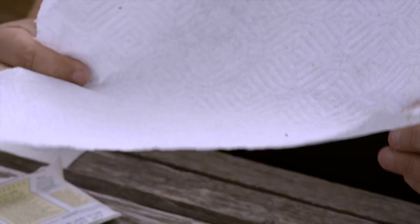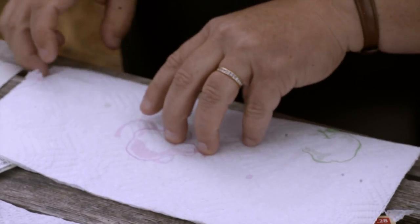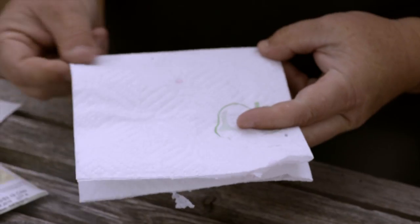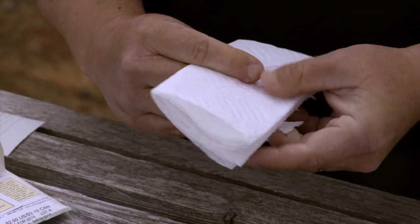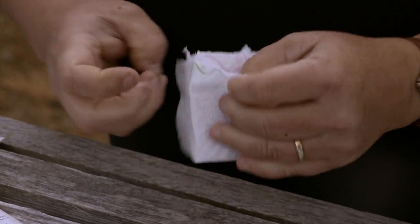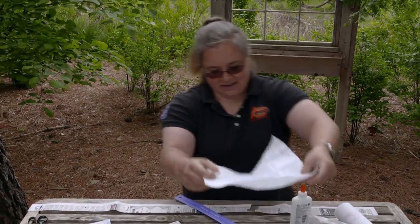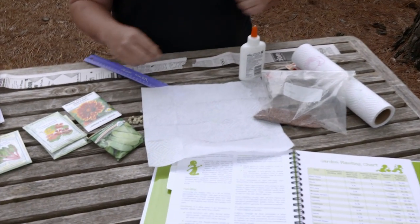Well, if you fold it in half, that makes 2 squares. Fold it in half again, how many does that make? 4. Fold it in half again, you've got 8. And in half again is 16. Now when you open it up, you have 16 equally spaced divisions. All right.